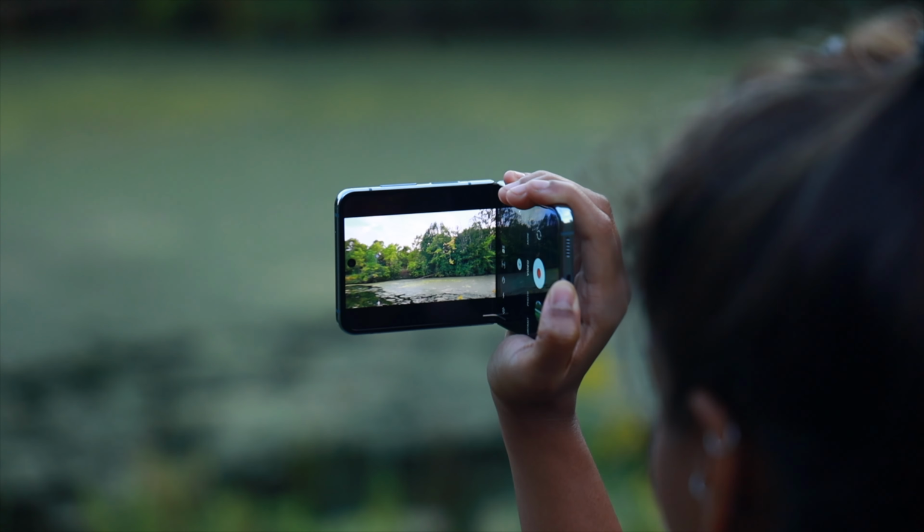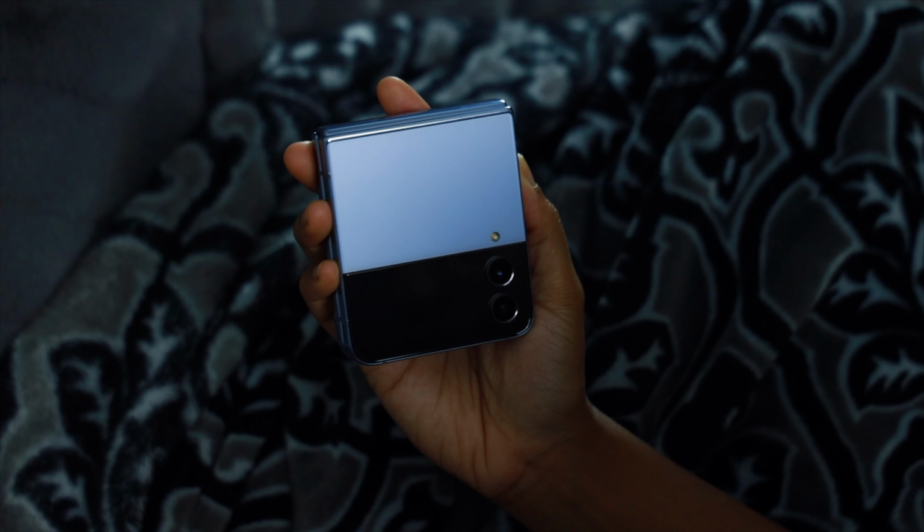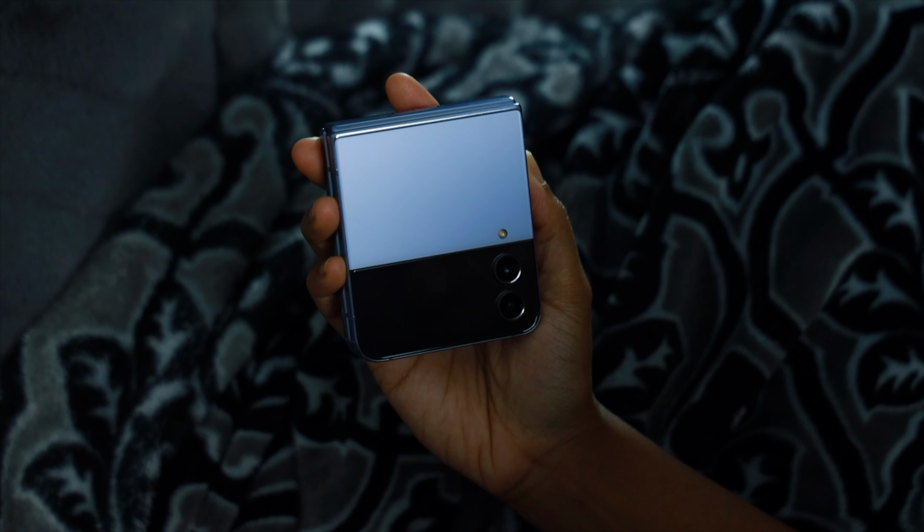The second reason has to be the price. The Z Flip 4 starts at $999, which is the exact same price as its predecessor, the Z Flip 3. Now, that's not what I would consider to be necessarily cheap, but at the same time, it's a pretty standard price to pay for a flagship these days. Especially when you consider its innovative form factor, you are paying a slight premium for the tech. But the price of the Z Flip 4 I would say is reasonable.